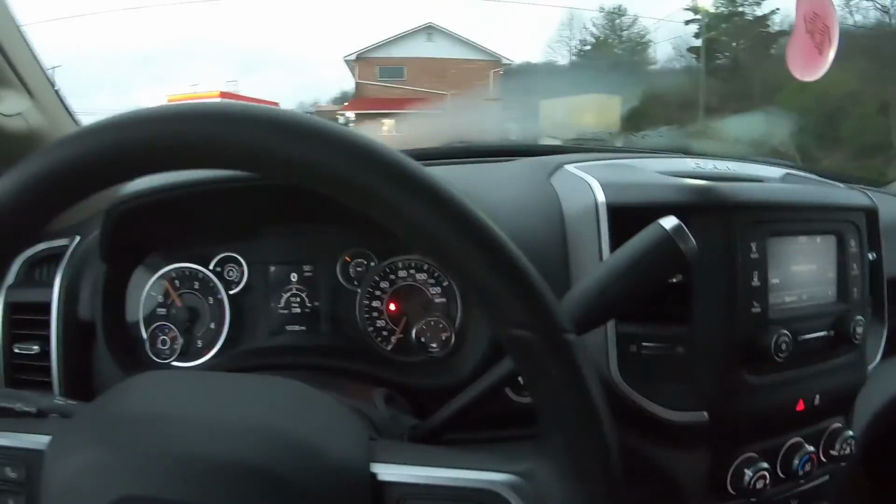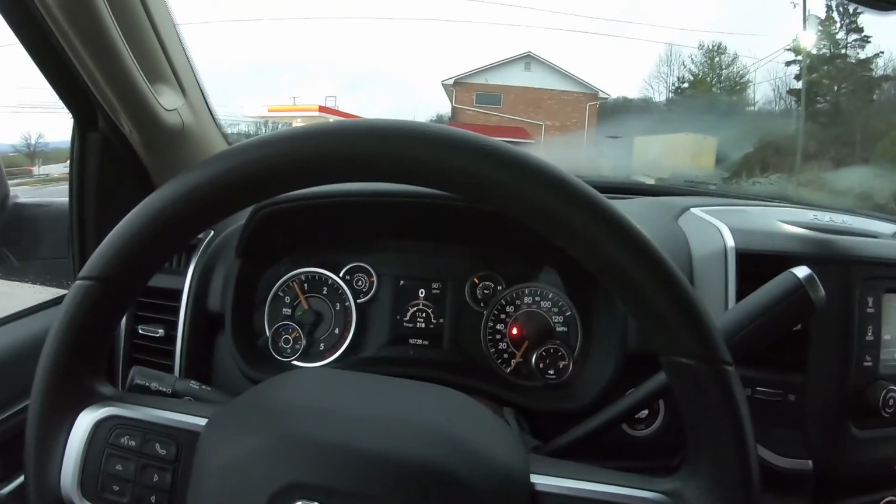the truck is literally down to 11.4 miles to the gallon, but I'm actually cruising at like 75-80 miles an hour, whereas with the gas truck I could only get to 65-ish with the trailer, and once you were climbing the mountains we would get down to about 40 miles an hour. With this thing I can cruise at like 70, 75.